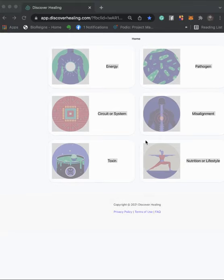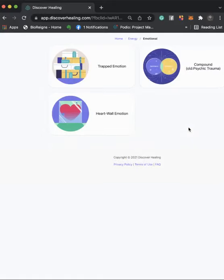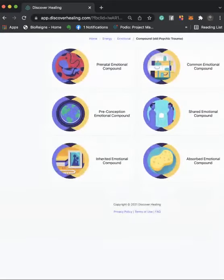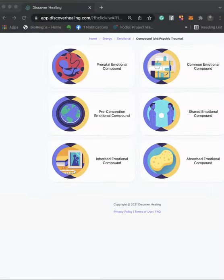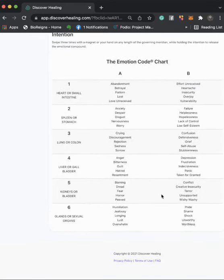Let me see what's bugging this one here. Energies. Okay, something emotional. There's a compound here. Okay, there's a common emotional compound. So, common emotional compound. Let's see, two trapped emotions. Let's see what the first one is here. Compound means you feel two or three emotions at the same time. That's basically what that means. Let me see what the first one is here.